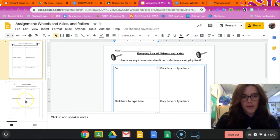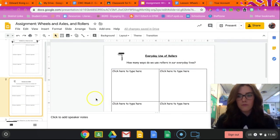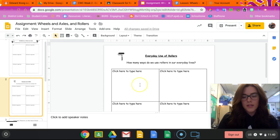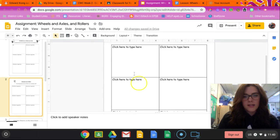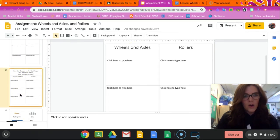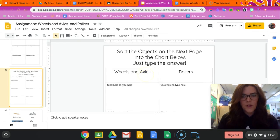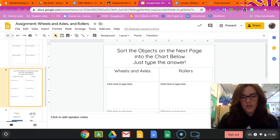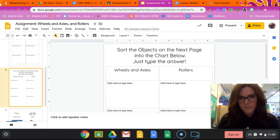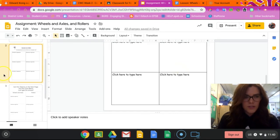The next one that you're going to do on page number 2 is examples of rollers. So where we use rollers in our everyday lives. And same thing as the last page, you're going to click here to type, erase that, and write in your answers. And then on the third page, I have a chart here. It says sort the objects on the next page into the chart below, just type the answer. So I have wheels and axles and then rollers.